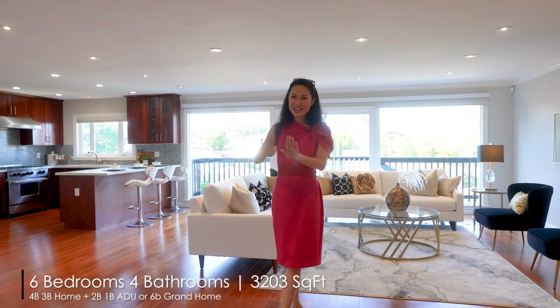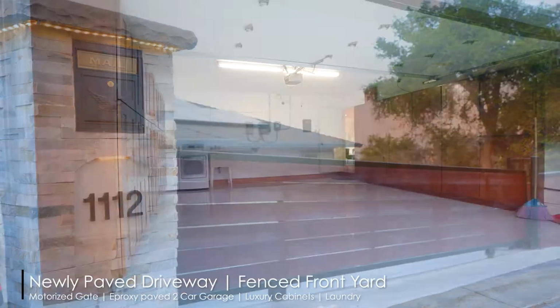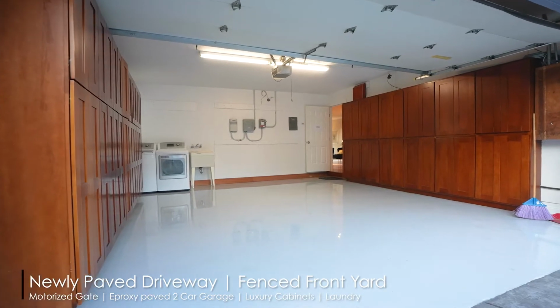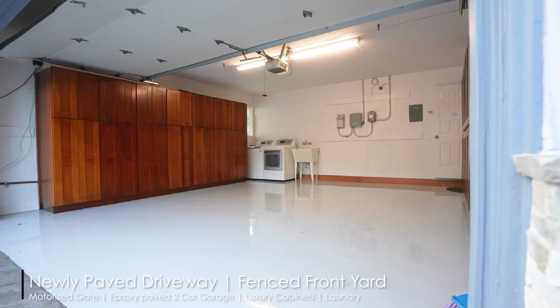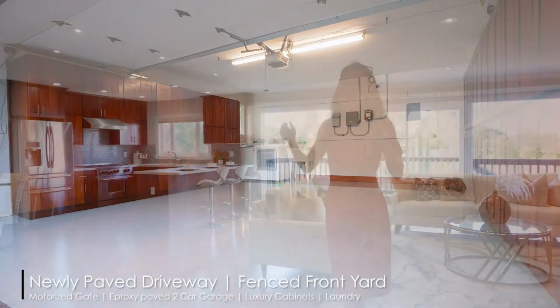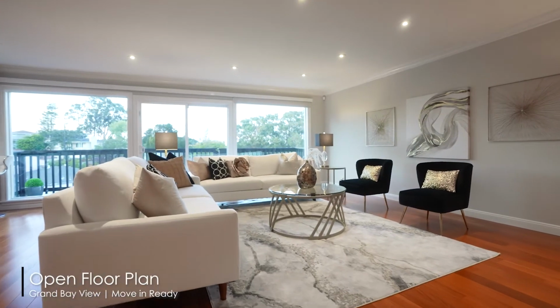There's a motorized gate to enclose the private driveway, a 2-car paved driveway, connecting to the attached 2-car garage, which is paved with epoxy, and there are high-end cabinets installed on both sides for your luxury purses and shoes.